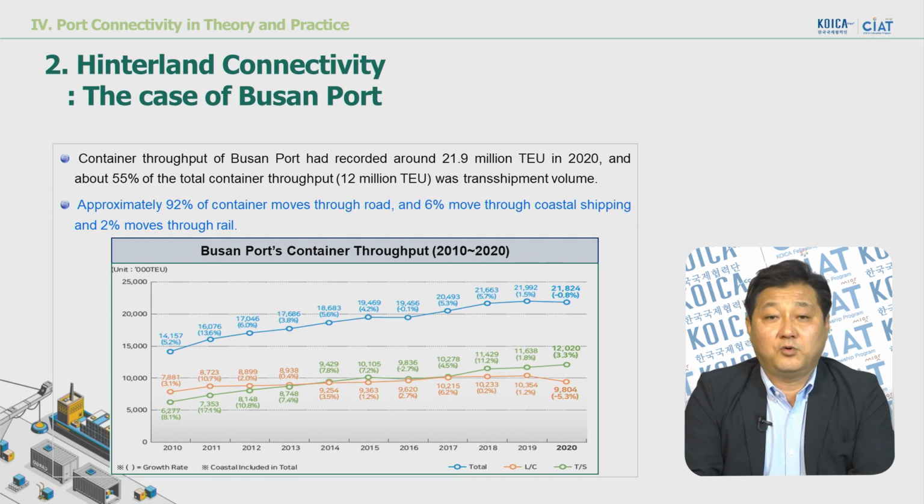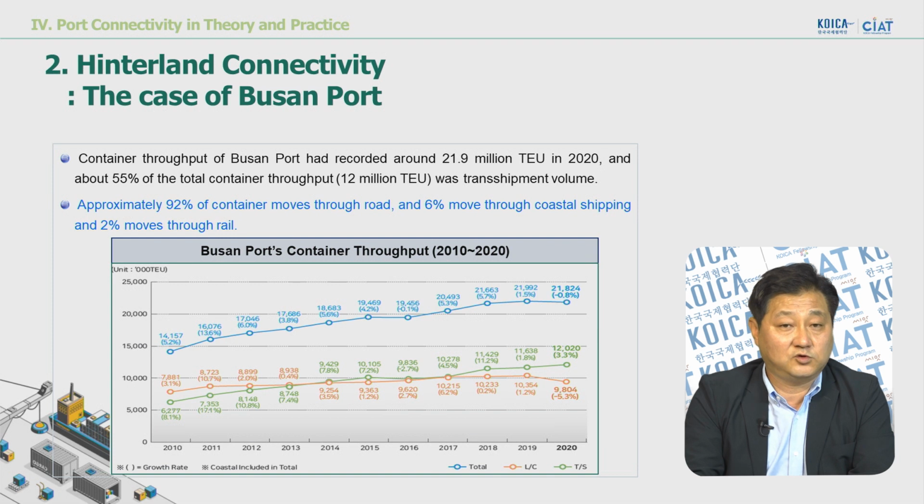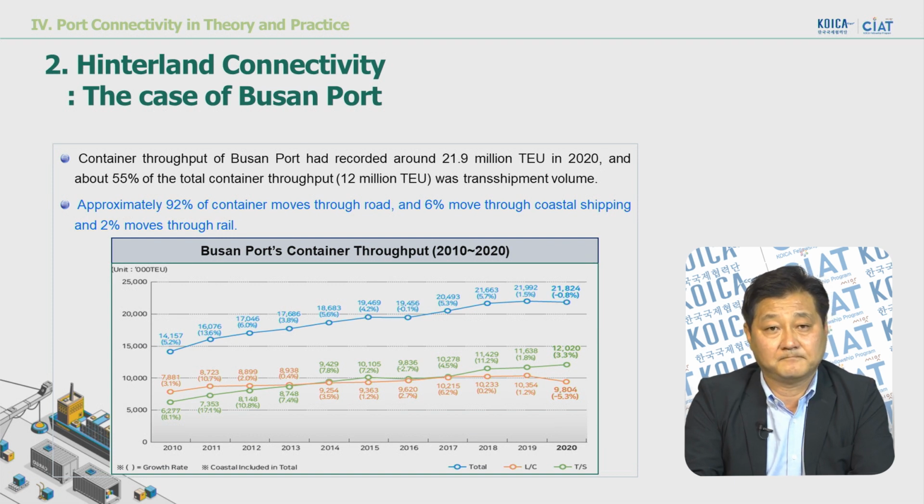As mentioned before, Busan port, which recorded the largest throughput in Korea, handled about 20.9 million TEU as of the end of year 2020. In Korea, about 92% of containers to and from Busan port were transported by road, 6% by coastal transport, and only 2% by rail. In other words, most containers in Korea are transported by road. This means that as a peninsular country, container transportation using rail has little price competitiveness due to the relatively small land size.